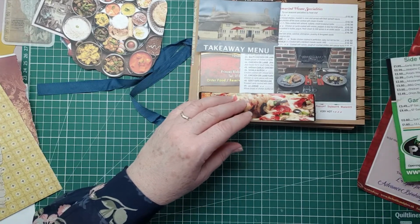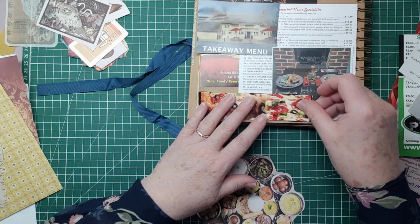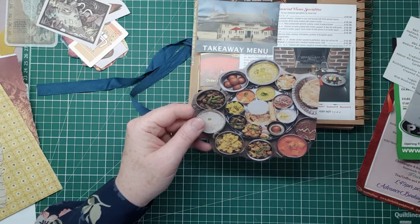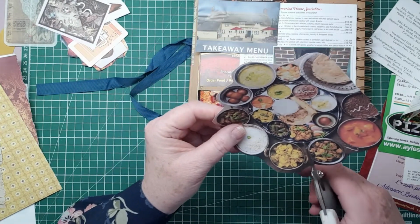Alright, okay. We've got some Indian things. Oh, we're going to have more than enough. I don't even know if we will need the bread. Let's see. So we've got our Indian selection. So let's take out.